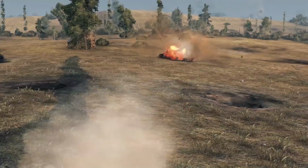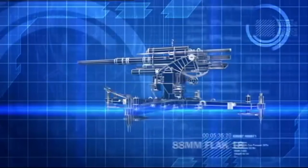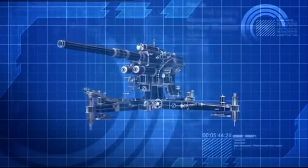To be able to penetrate the Matilda's armor, they had to bring up the Long 88. The German 88mm Flak 18 gun was designed as a long-range anti-aircraft weapon. And when used against tanks, this high-velocity cannon can easily penetrate the thickest Allied armor, even at ranges of over 1 kilometer.